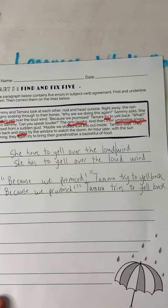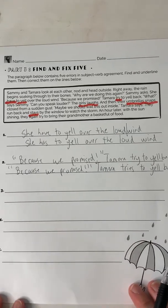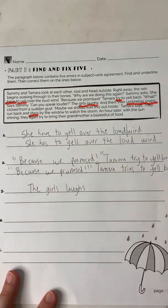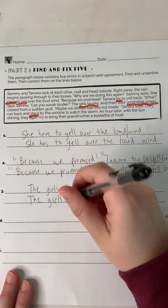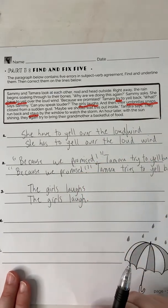So again, you might practice reading out loud the incorrect and the correct form. Tamara tried to yell, or does she tries? Tamara tries to yell. She doesn't tries. Tamara tries to yell back, okay? And number 3, the girls laughs. The girls laughs. Again, you can pause the video to correct this. I'm so glad we get to correct this one. The girls. Do they laughs? They just laugh. The girls laugh. Corrected. Much better.